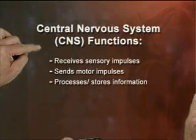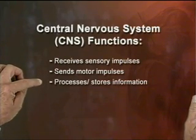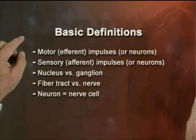Let's go to a graphic that summarizes the functions of the CNS. I don't believe we have looked at this graphic yet. Receives sensory impulses, sends motor impulses, and processes and stores information. And we'll go to the next graphic because we've already talked about many of these things already. Basic definitions involving the nervous system.